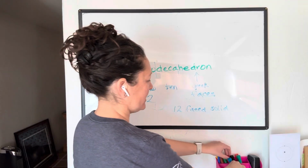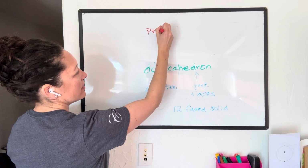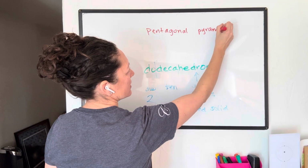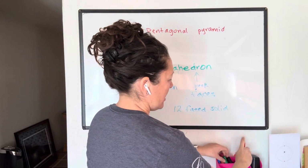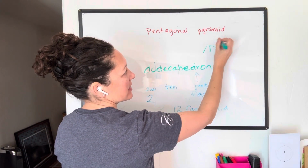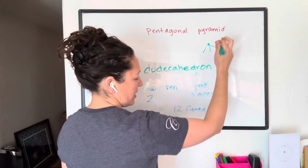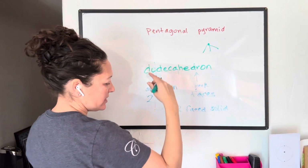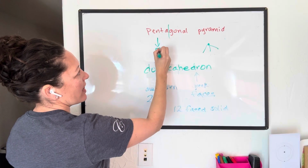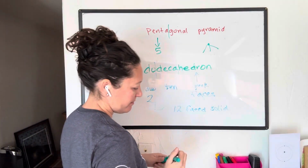And then another example of using their language is pentagonal pyramid. We already discussed how pyramid just means that all of the sides come to one vertex, come together at one point. So all sides connect to one point. And then penta is from the Latin, and that will mean 5. So a 5-sided shape coming to a pyramid. Okay.